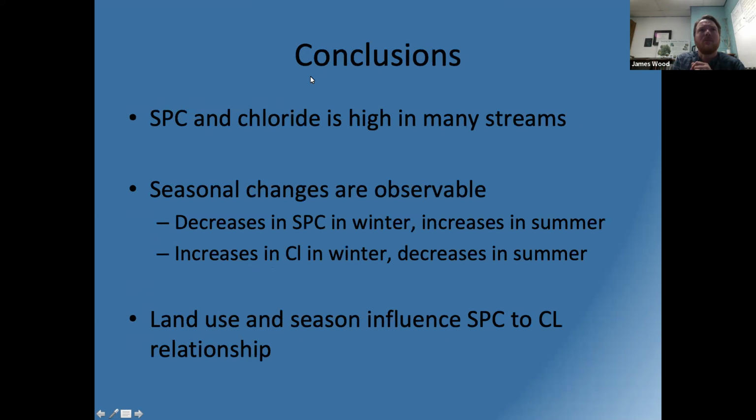We do have some seasonal changes that we can observe in specific conductance and chloride. Most specifically, a general decrease in SPC in the winter and increases in the summer, and then the opposite trend going on with chloride, increases in the winter and decreases in the summer. And then we do see some relationships with land use and season on this relationship between specific conductance and chloride.